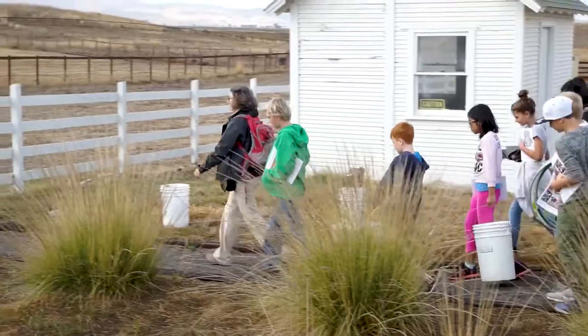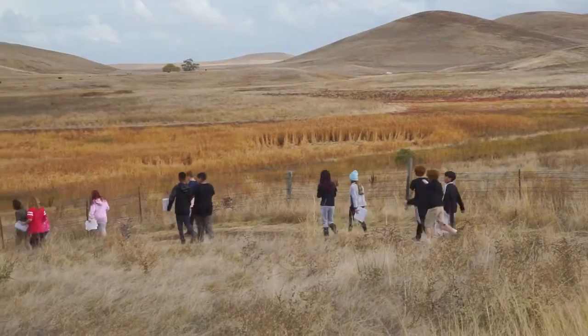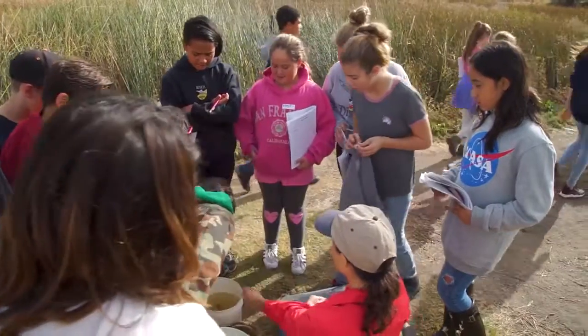There's something magical about getting kids outside and discovering something new. Even if they only remember one thing from the whole day, it might be the one thing that makes a difference for the rest of their lives.